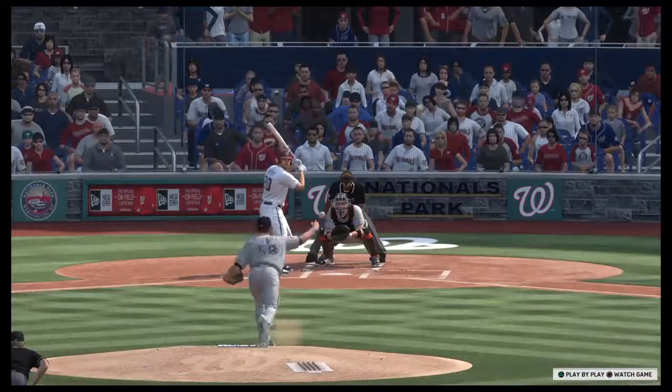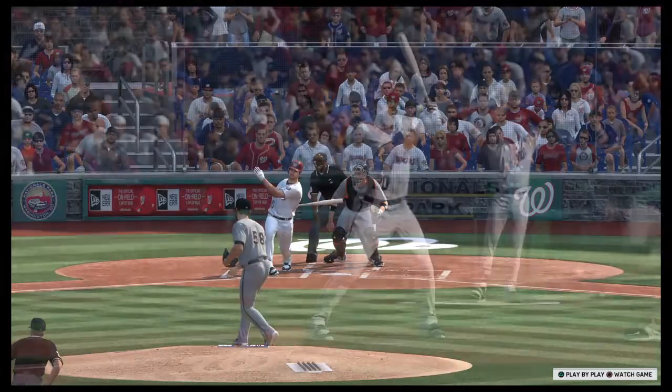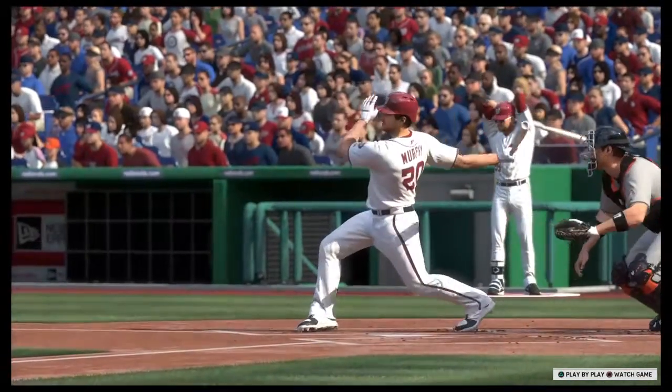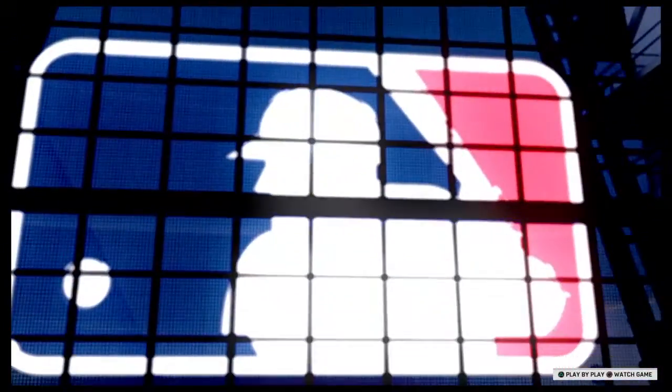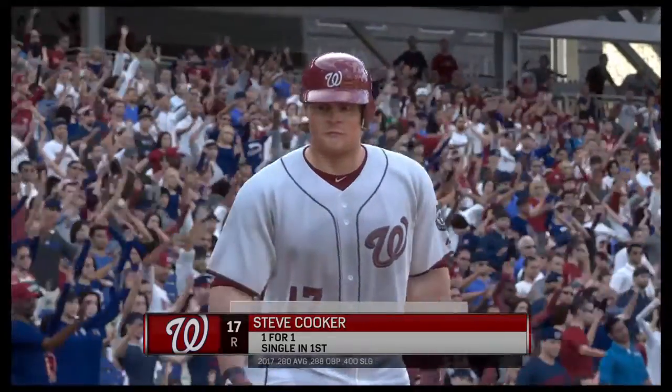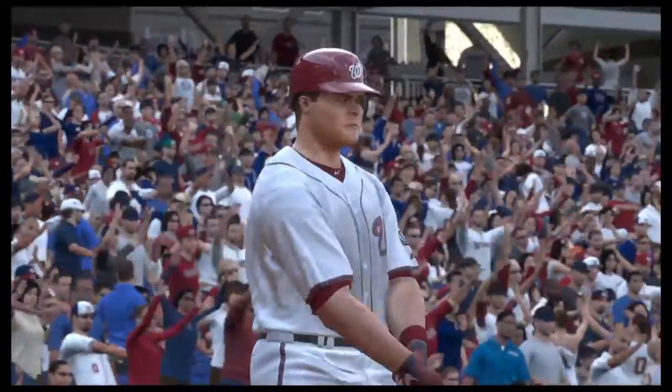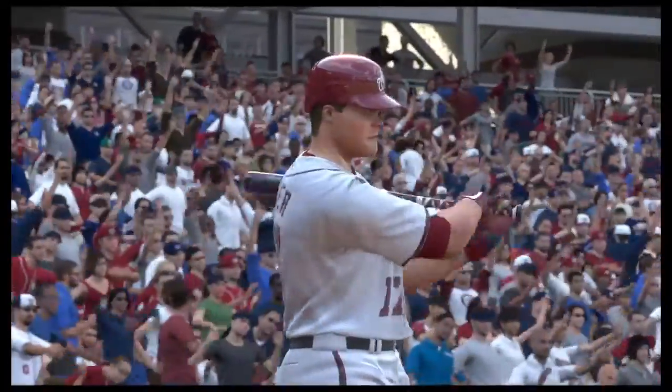Well, that's what you got to do when you fall behind early in the first inning, down 1. They come back, they get 2 runs immediately, and they're right back in this thing, putting pressure back on the other team. In now, third baseman Steve Cook.